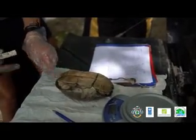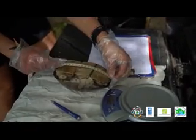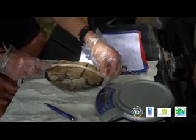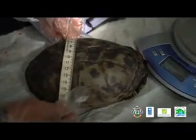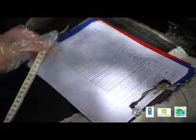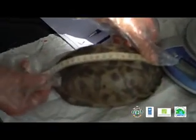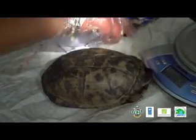Then plastron notch. The notch is this part over here. You measure from the top till the notch. So it's 16.7. Then you take the widest part, which is mostly around here. You start over there, go to the very end, and it's 18.8. And the length: you just go from the very beginning to the very end, which is 20.